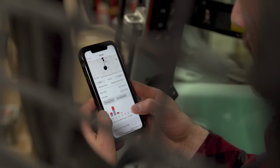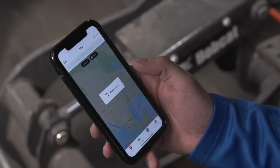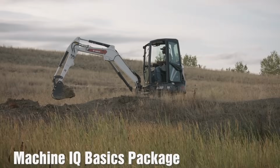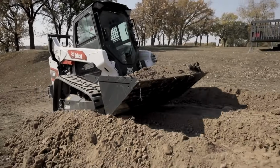Machine IQ is a digital product for our customers that really helps them manage the information coming off their machines. Customers are wanting more information to better run their business and their operation, and that's what our team's focused on. As part of Machine IQ, we offer a basic subscription, and that comes for 3 years for free to all customers that purchase a new machine.